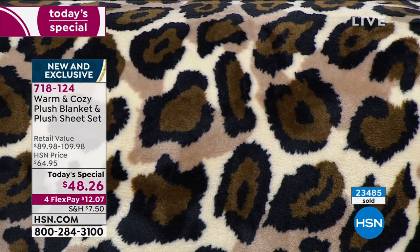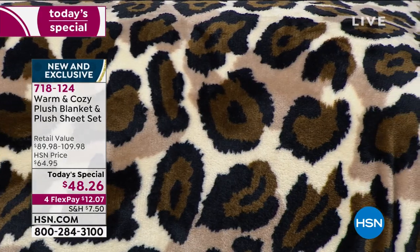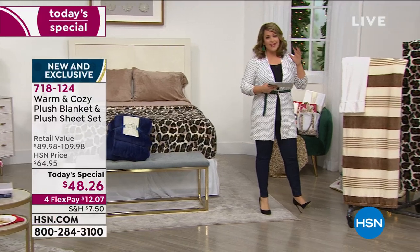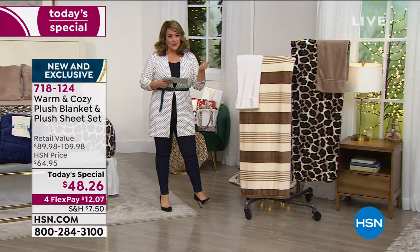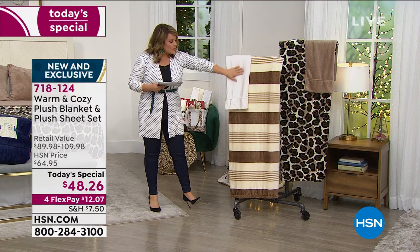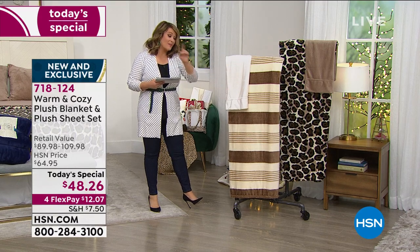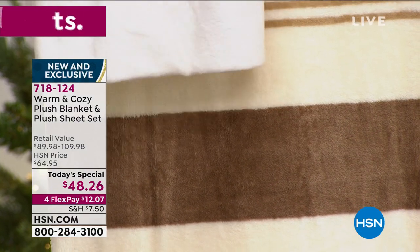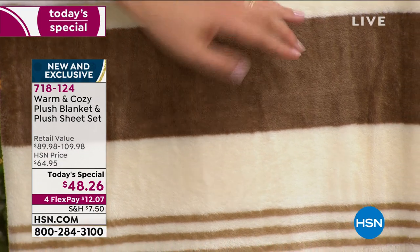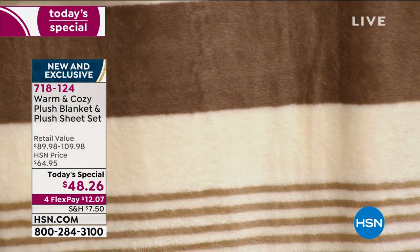So we've mixed and matched. The print comes with the solid sheet set. We also have another print for you that's been very popular. It's one of my favorites, very elegant with those soft muted earth tones. This one's called Ivory Stripe. So your sheet set will come in that gorgeous ivory. Think about how beautifully this will coordinate with everything you've got at home already. And you're getting that really gorgeous unisex stripe blanket.